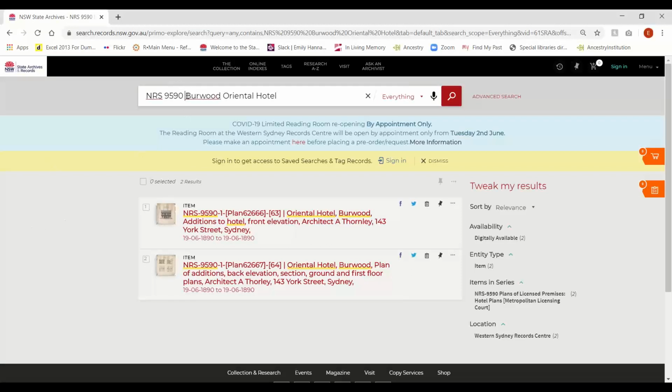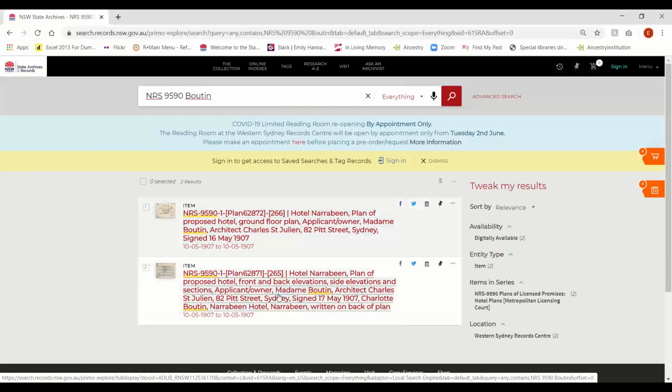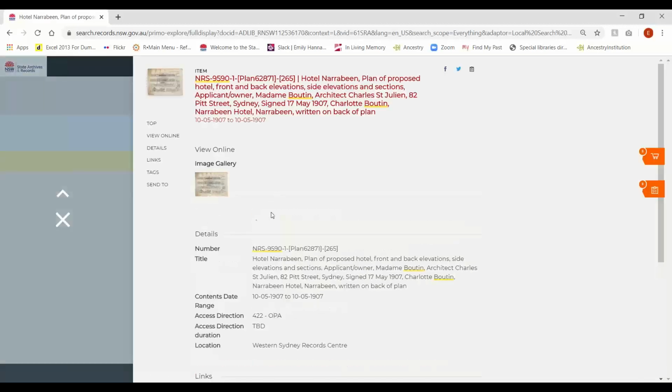Okay, another way to narrow down your search might be to search for a name in that particular series. So if you knew someone ran a hotel at a particular time period, did they apply to have any changes made? Are there plans of their hotels? So this time I'm putting in a surname, Bhutan, and we've got the Hotel Narrabeen. The applicant was Madame Bhutan, and she was proposing to build this hotel in 1907, so she had to submit plans to do that.